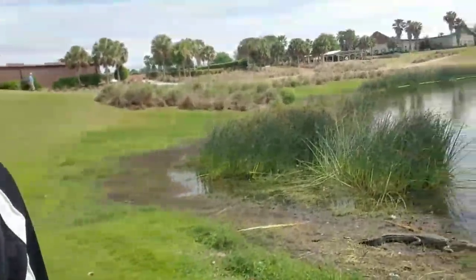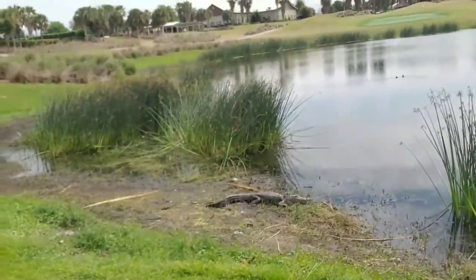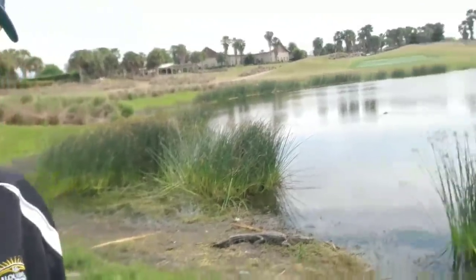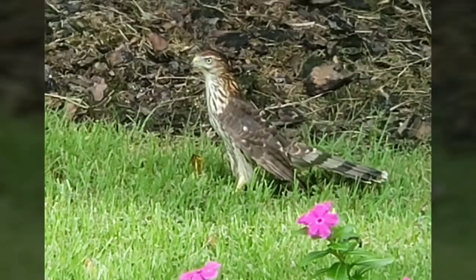Sometimes we run into some wildlife. That's over here on Redfish Run. It's a pretty good-sized alligator. Love to see him. Not scared of him. I'm going to give him a little room. But pretty cool, huh? Sorry for that double voiceover.